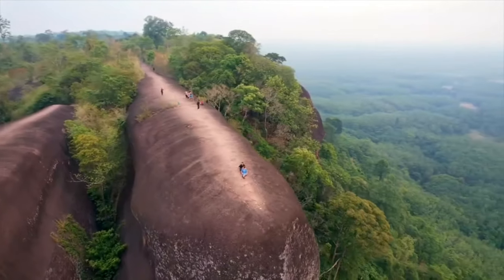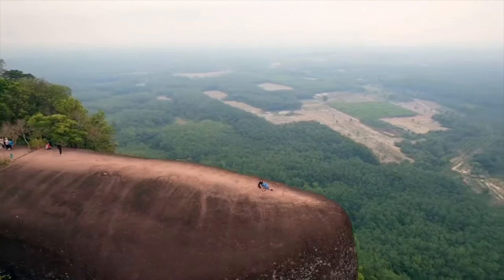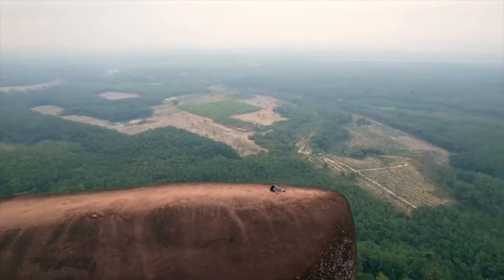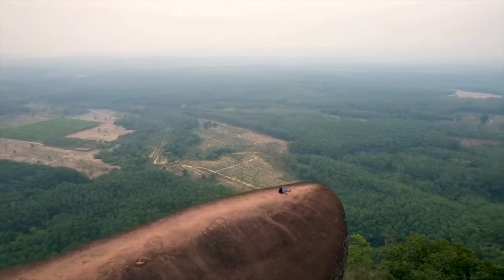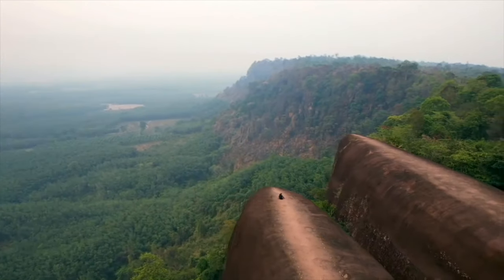Hin Samwan, or the Three Whale Rock, was a very interesting place, and it was pretty stunning how beautiful the scenery was around us. There were 6 stops in total, but this was probably the most amazing, the first stop.